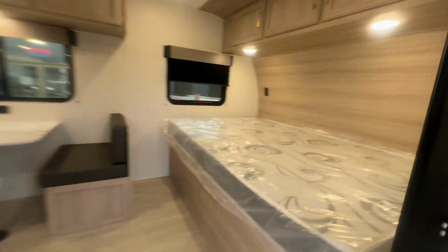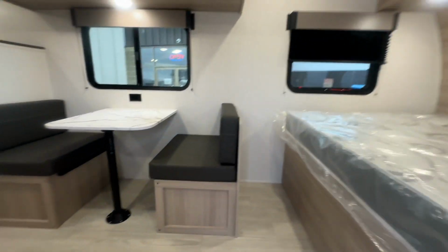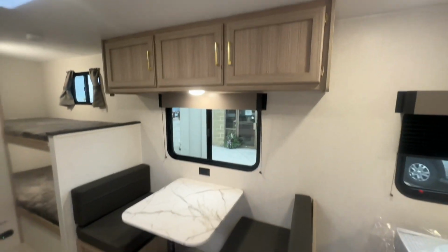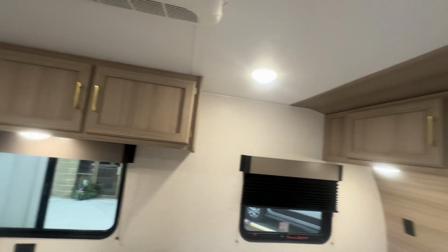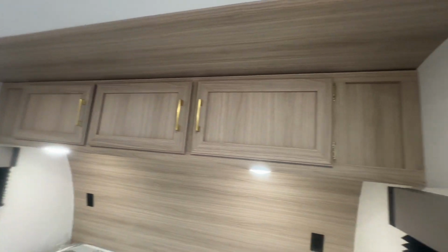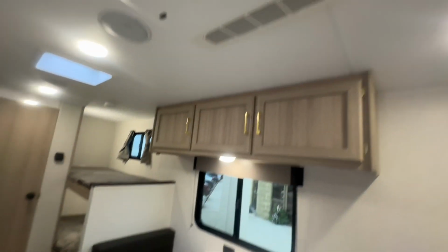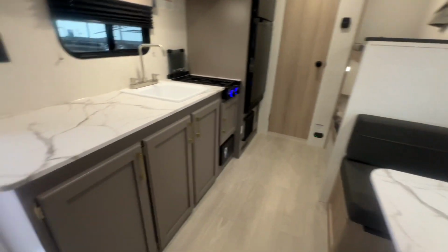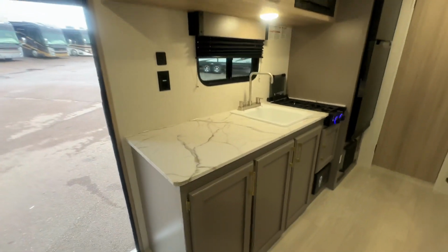Walk it in. All right, there's a double bed. A dinette that does convert into a bed. Not for an adult though. Storage up top, windows. Here's your AC. Lots of storage. Look at the countertop space.